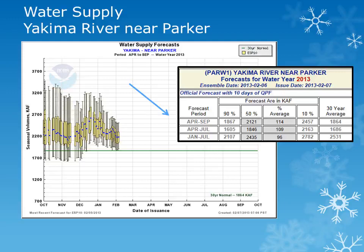The volume forecast for the Yakima River near Parker has decreased slightly to around 120% of normal, down from the earlier forecast of 125 to 130% of normal seen at the beginning of January.